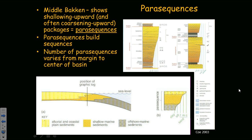The Middle Bakken, as you can see now, shows a bunch of these shallowing upward, smaller scale units, which are also coarsening upward, which we call parasequences. Something that looks more or less like this. You can start with a shale, doesn't have to be. What that is, you stand at a specific point, and the system is slowly prograding over that. And while it's prograding, it keeps shedding coarser and coarser material to the specific point where you're standing.